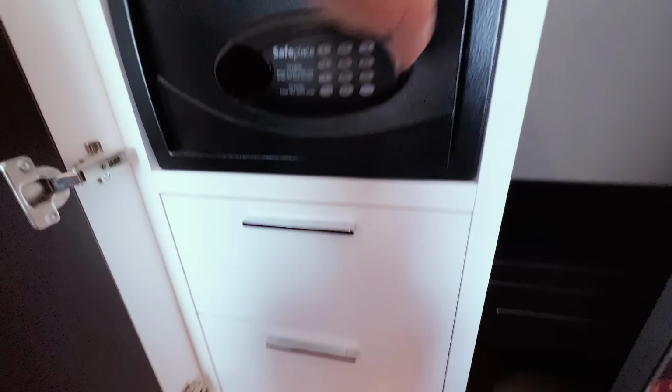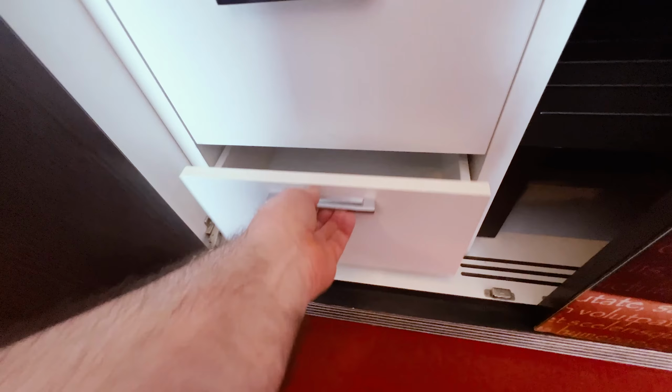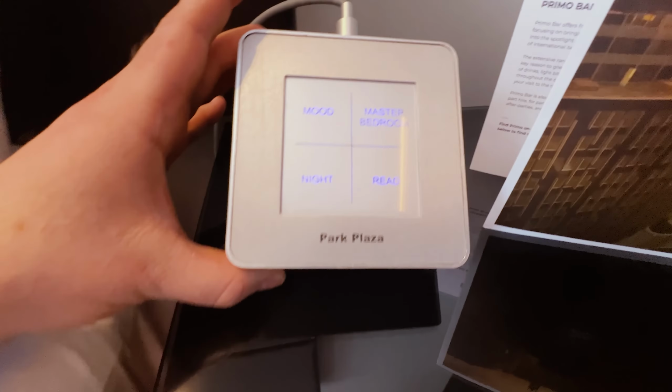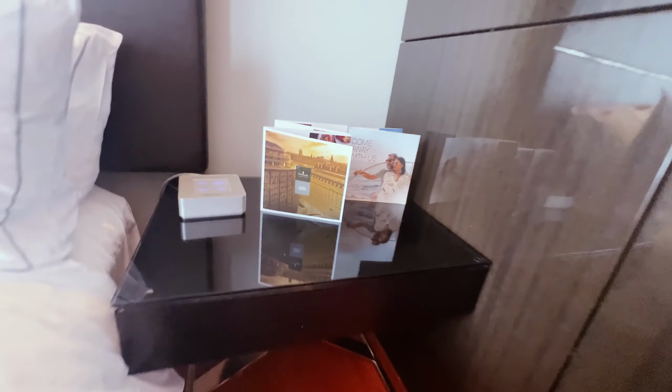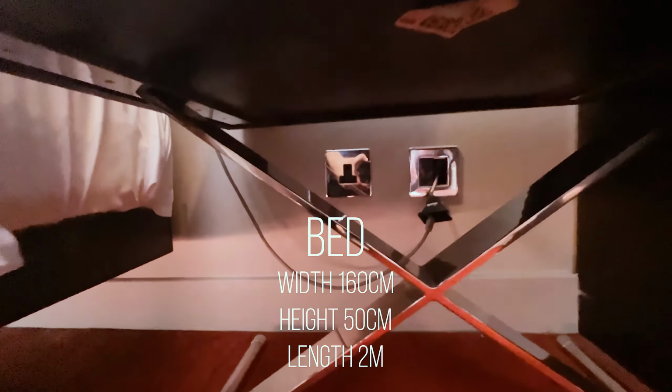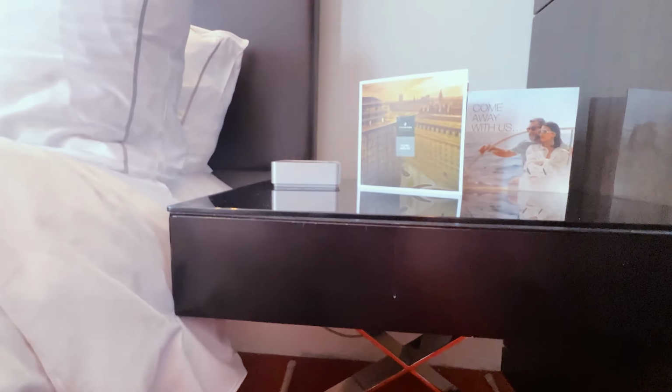Anyway, moving on. So we've got a Bible in there. Another empty one for storage. Ironing board. And here, bedside table. I don't know what it is. Oh, it's your lighting controls. And under there, I believe is one spare socket for your phone charger.